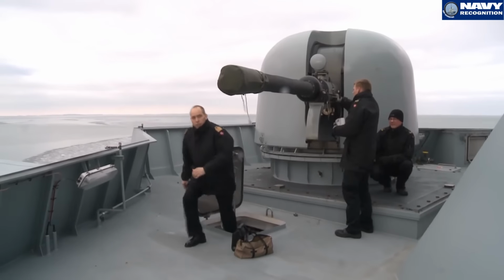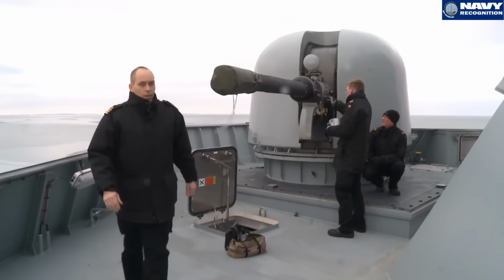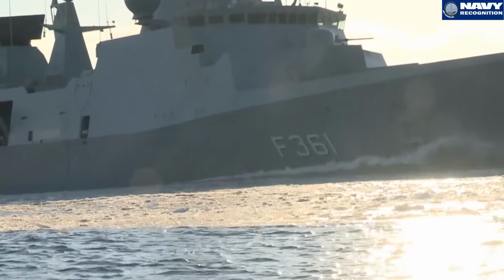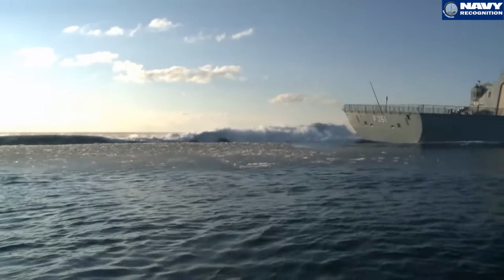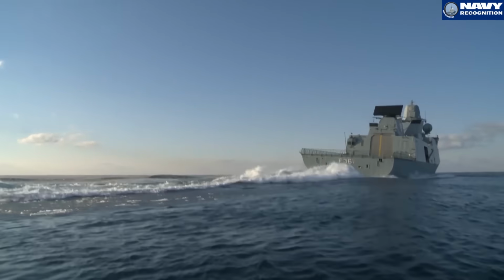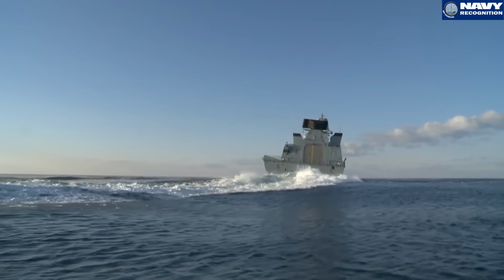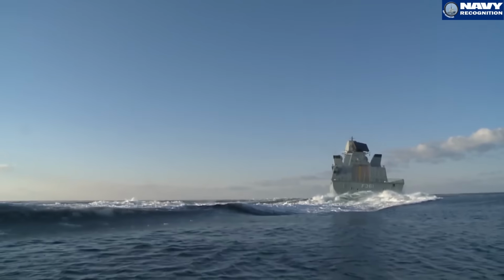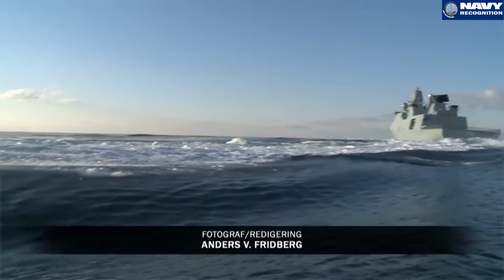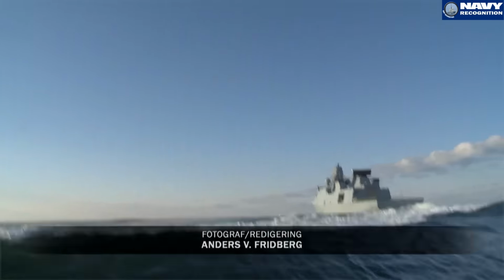The IVER HUITFELDT class is a 3-ship class of frigates that entered service with the Royal Danish Navy in 2012 and 2013. The anti-air warfare suite of the class includes the long-range surveillance radar SMART-L and multifunction radar APAR. The Danish Defense Acquisition and Logistics Organization has entered into an agreement and signed a contract with Terma on integrated air and missile defense.